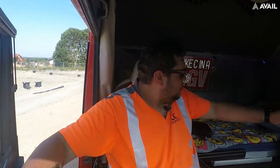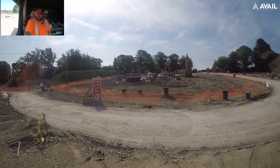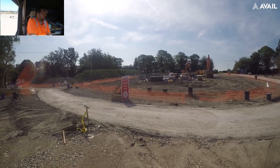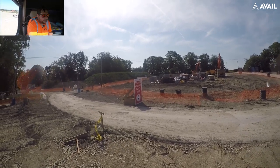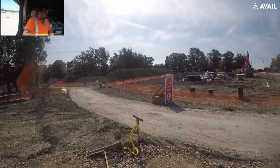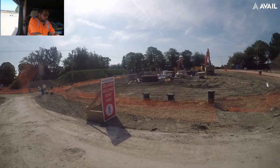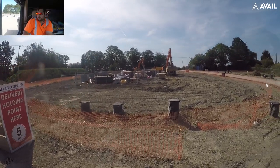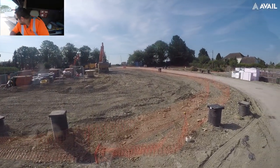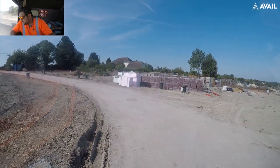Right, porta cabin is off. We've now got to try and get out of here. We're very tight. Got to do a right hand turn. I have to take it as wide as I literally can. That post there I'm worried about. Ah, we look good.